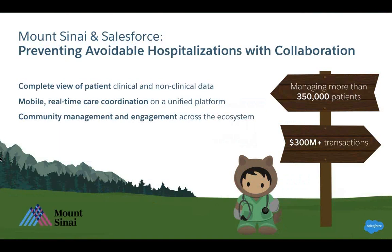And so what they've done is they've brought everyone together on a single platform. They've included organizations like Meals on Wheels and organizations that provide transportation and financial assistance. And they've done this to try and keep people at home and keep them out of the hospital. As many of us know, the kinds of things that cause these kinds of avoidable hospital admissions sometimes are people not taking their medication. Sometimes it's missing an appointment or not having a follow-up appointment after an admission.